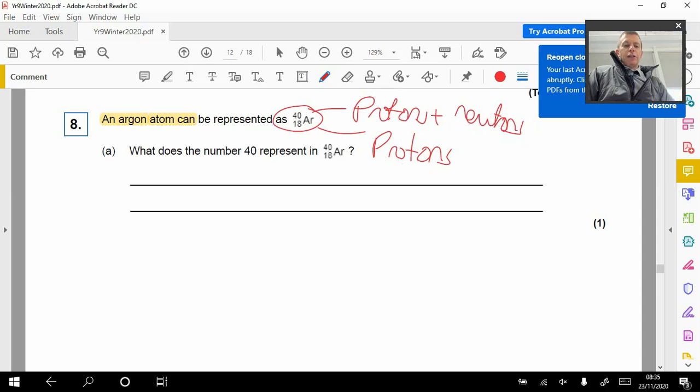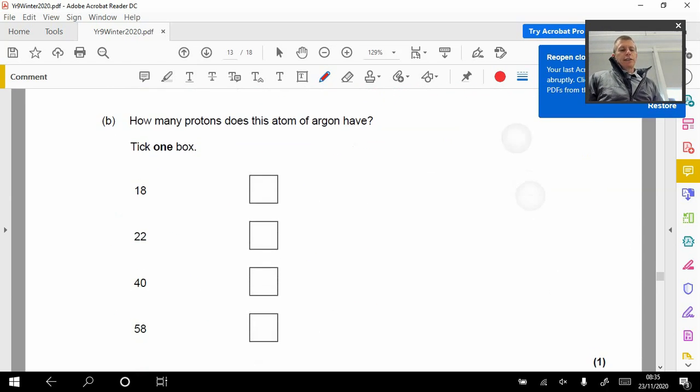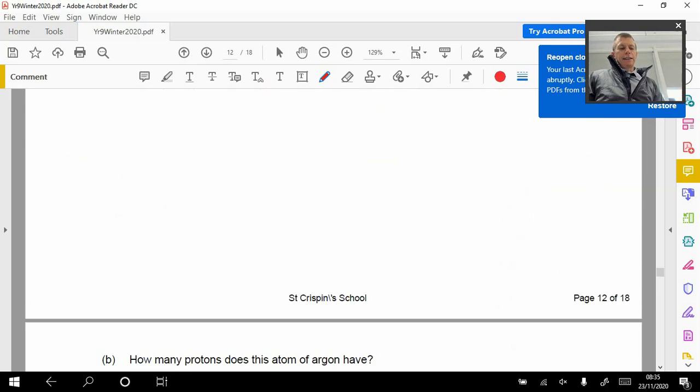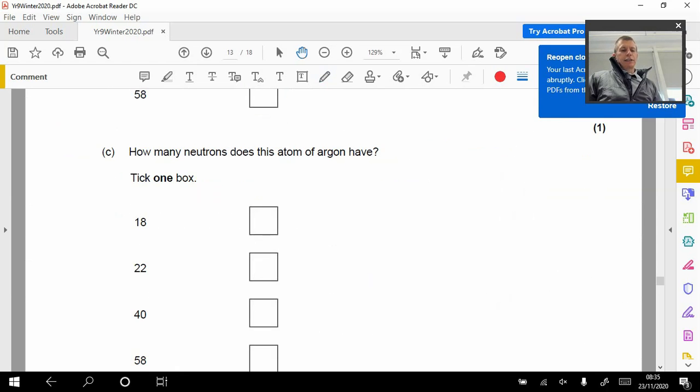Why they don't give you an extra number, who knows, but it probably would get very, very messy in the periodic table. So what does the number 40 represent? Well, the protons plus neutrons is the atomic mass. Please use the word mass in this context, okay, not weight, because it's a slightly different meaning. How many protons does an atom of argon have? Well, let's go back. It tells me that in the numbers, that's what the 18 means. So that's easy. How many neutrons does it have?